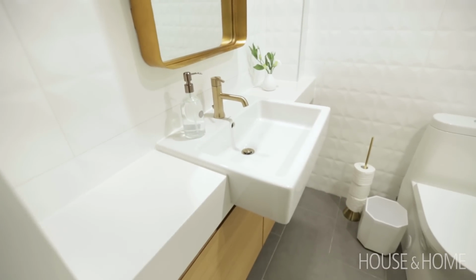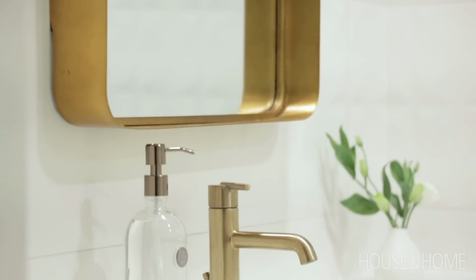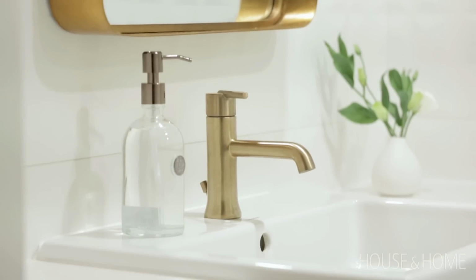The clients for this washroom wanted to have clean and modern, but with a hint of glamour. So having some of the warm metals to just help to warm up the space, and the white oak millwork also helps to warm up the space.